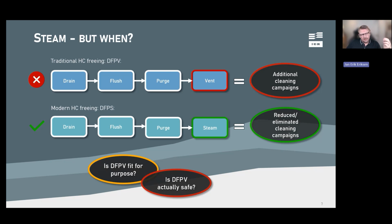And that, yes, will add a little bit of man-hours in that process. We add another service line in there, typically a day or two. But when we look at what that does to the overall cleaning scope, the benefits and the reduced man-hours are very substantial. So for us, even if the classic DFPV is the default method still in most of the world, in our opinion, it's not fit for purpose and it's not safe, venting out VOCs and benzene on deck. It's more out of desperation than anything else.